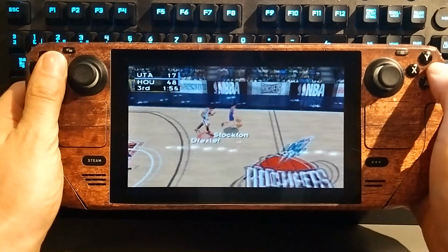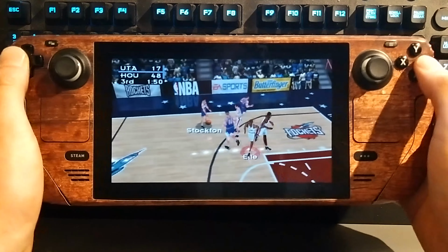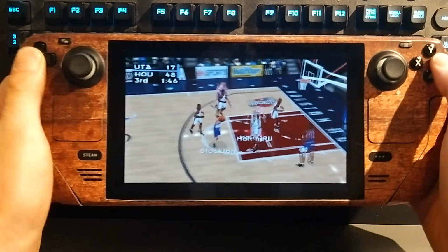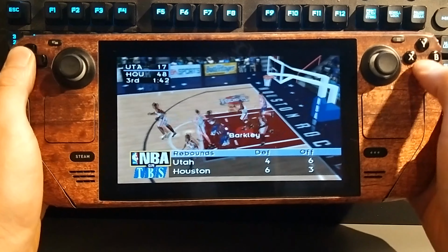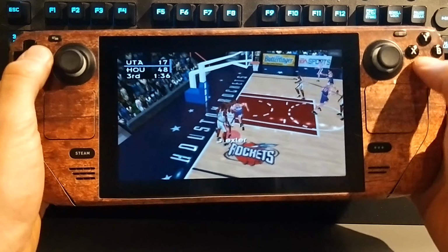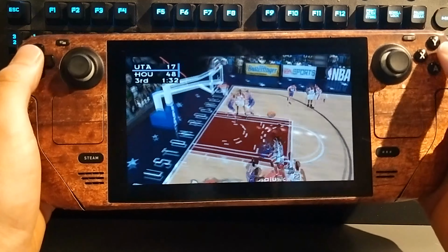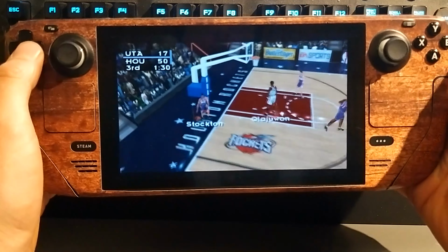Inbound pass to Stockton. From the top of the key to Russell. With the turnaround jumper. He comes up empty. Defensive rebound by Barkley. Elijah Wan to Drexler. Ellie to Elijah Wan. He goes up with the jumper. Nothing but net.